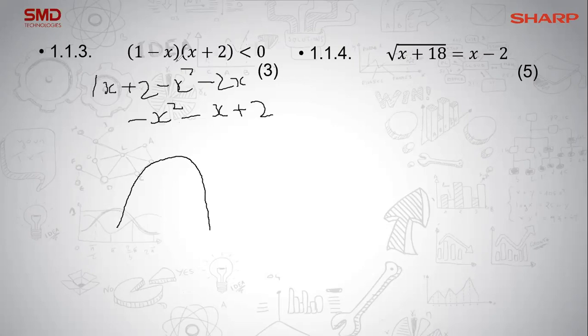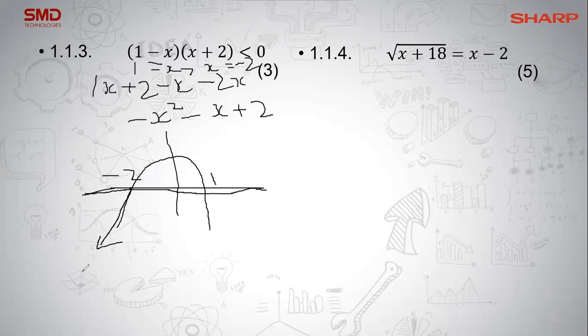Okay, and we can see here quite easily that it's either x is equal to 1 or x is equal to minus 2. Okay, so we're going to draw our Cartesian plane. We're going to have minus 2 on this side and 1 on this side. And we're looking for where it's less than 0. In other words, where it's below this line here. Okay, so it's at this point where the graph is going downwards. So it's going to be x is less than minus 2. And on this side here, where x is less than 1. So those are your two answers.